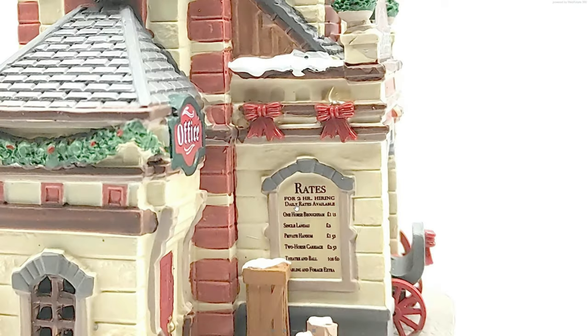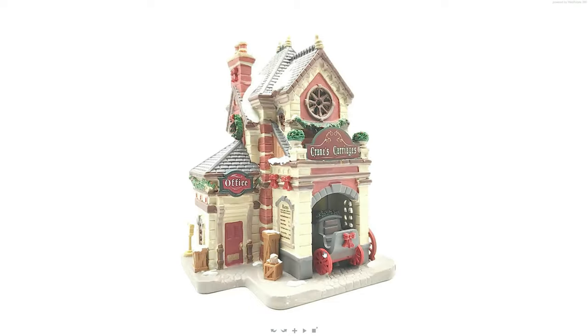So rates for 2-hour hiring and daily rates. 1 house, and here it is, Brougham £1, etc. Single Landau £2, private Hansom, 1.55, 52 pounds, two horse carriage 2.53, and then theater and ball. I don't understand what it is. It's not some price, 6D. I don't know sincerely what they wrote there.